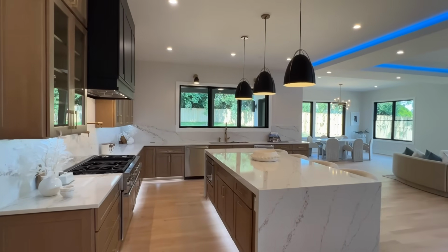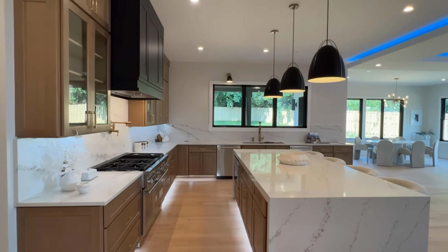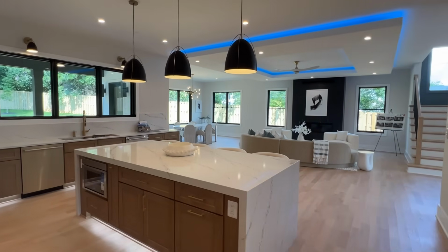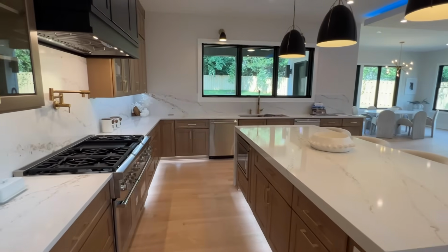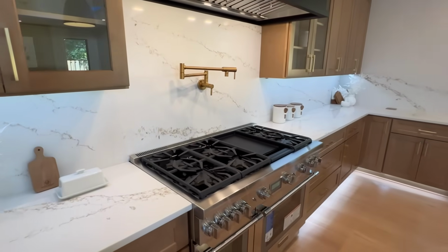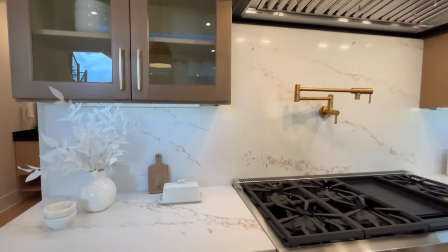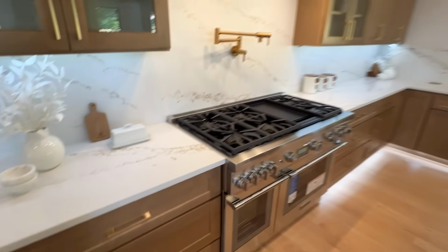So get a look at this gorgeous kitchen here. Got the under cabinet lighting, the pendant lights, the oversized quartz island, and it opens up to your living room area. So we do have the Thermador appliance package here. Got the pot filler, range hood, and yeah, everything with this house is high quality.